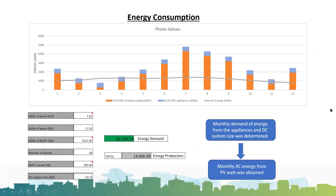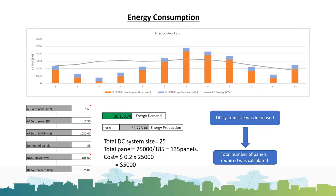Here's the energy consumption, and this is when I used about 58 panels with a DC system size of 10.73. The energy demand was 30,156.74, and the energy production was just 14,066. So when I bumped up the DC system size to 25, the total panels that had to be used was 135 panels, and the cost was about $5,000.